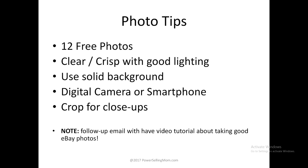And make sure you have a solid background. And nowadays, you don't even need to use a digital camera. You have your smartphone. And that's how I take all my photos, with my iPhone. And then don't forget to crop. Now, if you don't know how to crop or don't understand what that means, don't worry about it, because when you upload your photos to eBay, they actually have a built-in crop tool. So you could do that later.